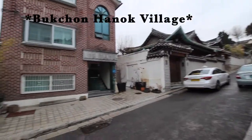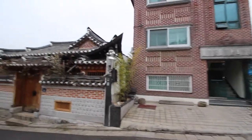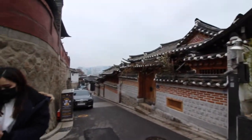We just got dropped off at the Bukchon Hanok Village and we are ready to explore.